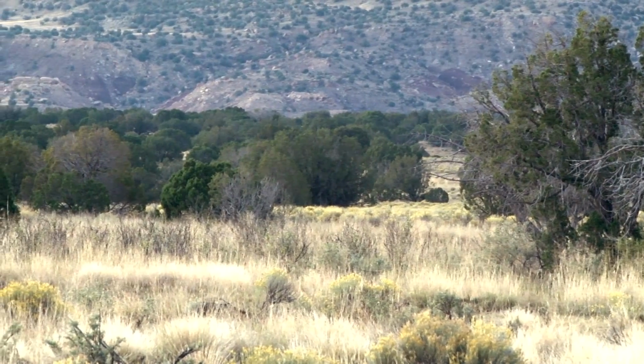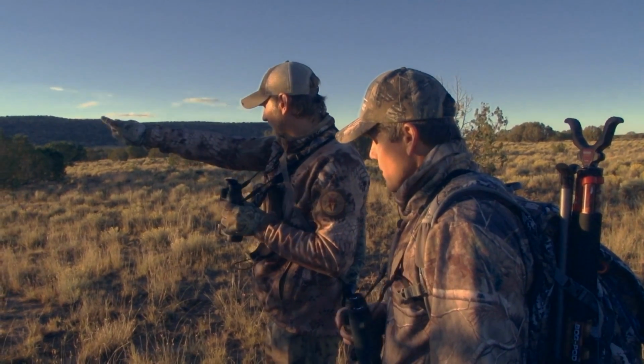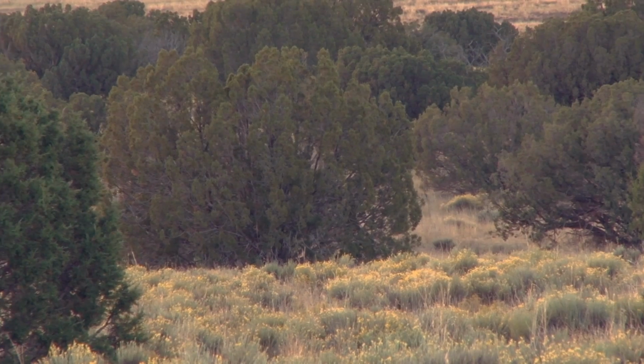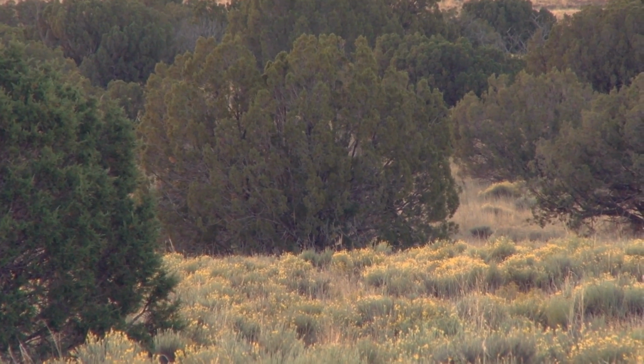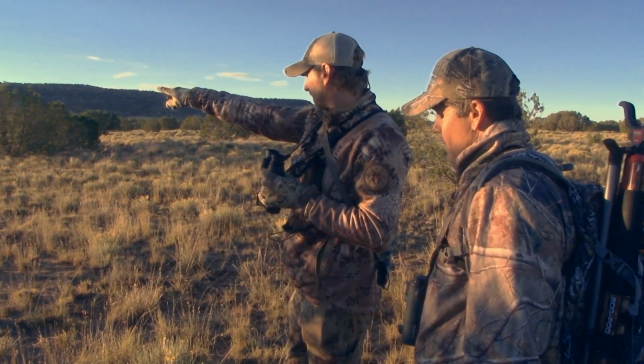And this time the bulls are on the private ground, so we decide we're gonna make a plan and try to cut these elk off on the way back to their bedding area. If we're gonna go, we need to try to bring them around. But we'll try to get him to show himself right here on that ridge.